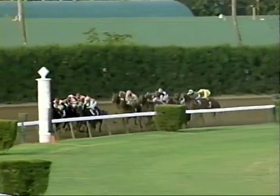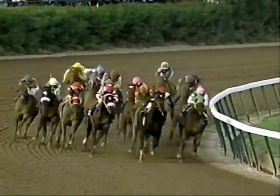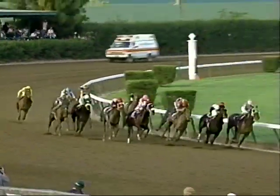And Thunder Rumble rolls to a 2-length lead now. Defensive Play is moved in toward the inside. Jolie's Halo's in an all-out drive. He's working hard to keep up. AP Indy is finding his best stride, and he's moving powerfully in between horses as they move toward the top of the stretch in this 9th Breeders' Cup Classic. Defensive Play. Thunder Rumble still there. AP Indy's in an all-out drive, and Pleasant Tap is coming with giant strides on the inside.